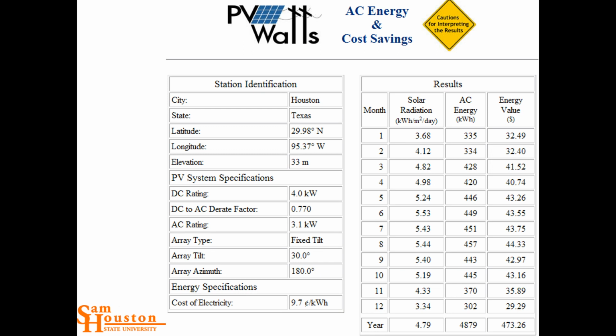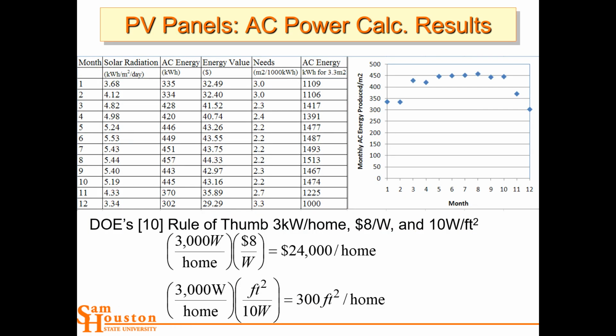They'll tell you how much sun is hitting your property on an average day, an average year, and they'll say what size house do you have and all of that, and then they'll tell you how much money you could generate, like $470 of electricity per year if you installed solar for your home at 3,000 watts. And so it's pretty slick. And they have some rules of thumb, and I have these for the calculations in the practice test.